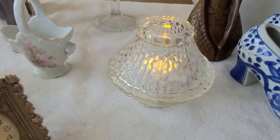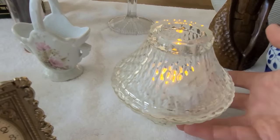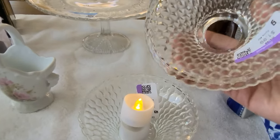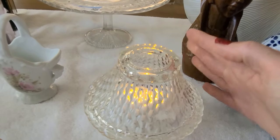It's just lovely, absolutely gorgeous design, like a little lampshade design. I love it. They'd priced the top and bottom separately, which is fine with me. I paid $4 for it, and I am going to ask $28.